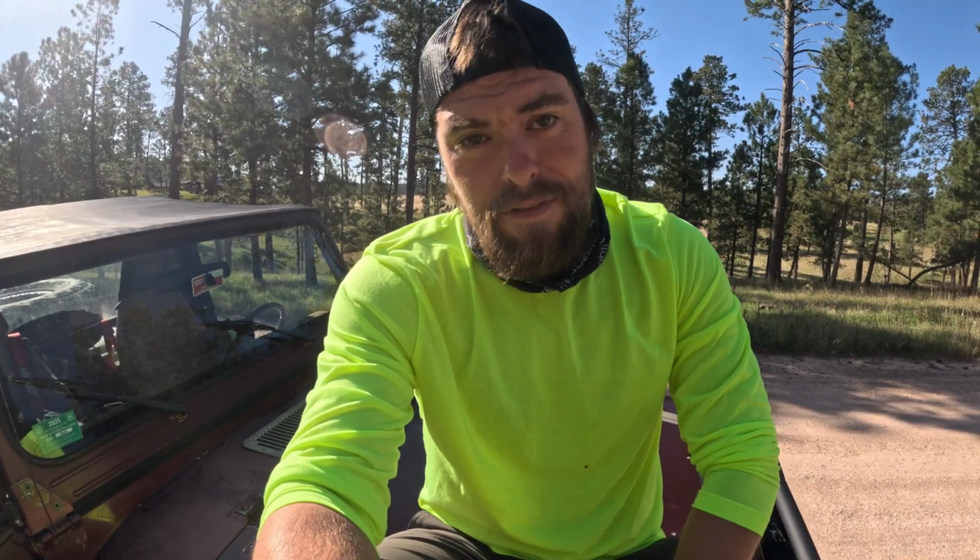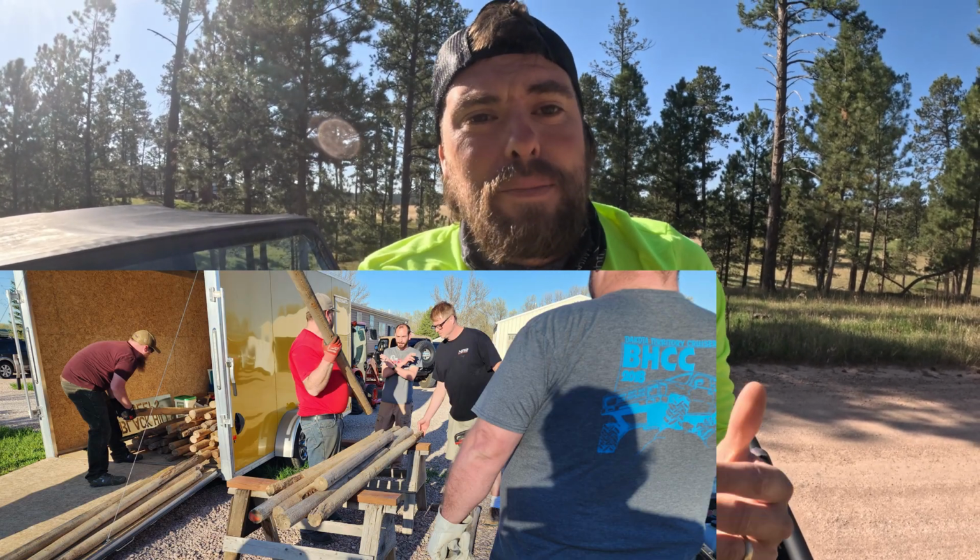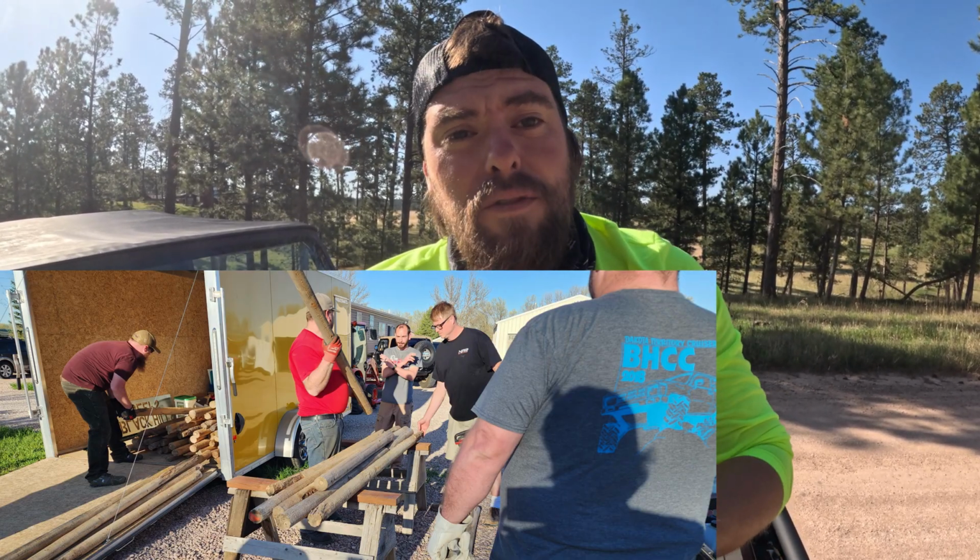Now after Crawlers and Coffee, we ended up grabbing the pup and shooting out over to old Steve Berg's place and started building our A-frames for our buck and rail that we're gonna put out at Fruity Pebbles. We had groups from all of the clubs in the coalition represented there, Black Hills Jeeps, Black Hills Four-Wheelers, Dakota Territory Cruisers, and the Rushmore Rock Crawlers, all lending a hand and contributing to get these knocked out.